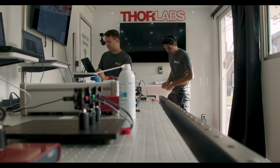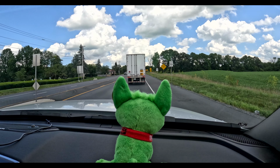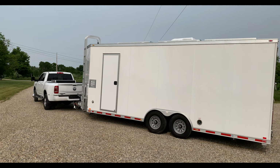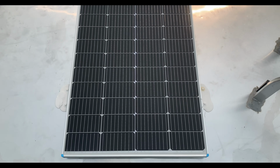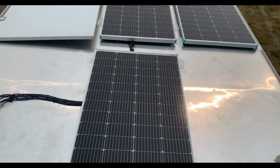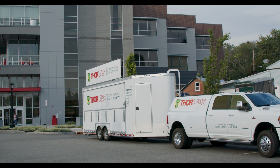For the last few months, we've been working non-stop to build out the perfect mobile lab experience. We drove all the way to Ohio for a custom trailer, retrofitted it to handle our tables and setups in Pennsylvania, and even threw some solar panels on it to keep it green. And then we branded it before bringing it back to our headquarters.